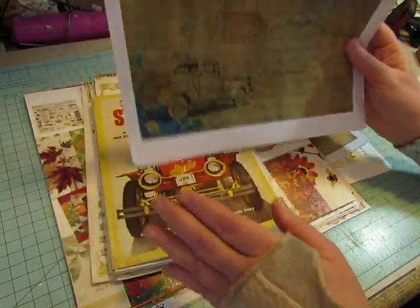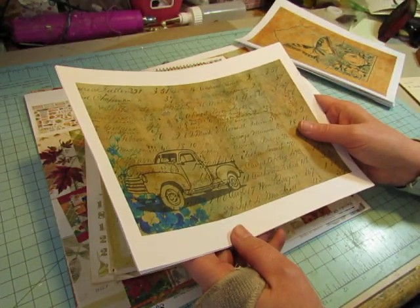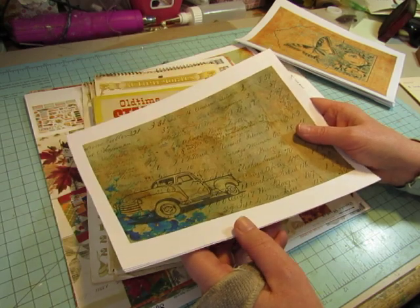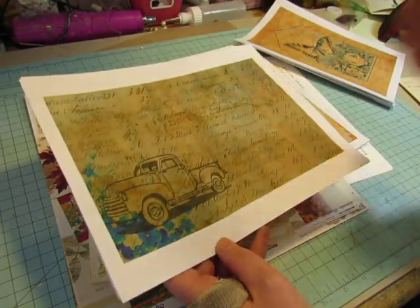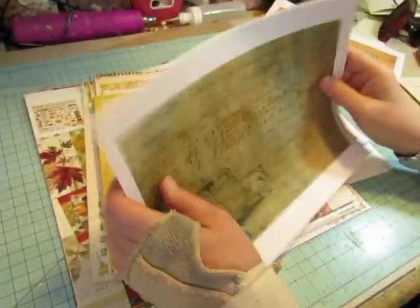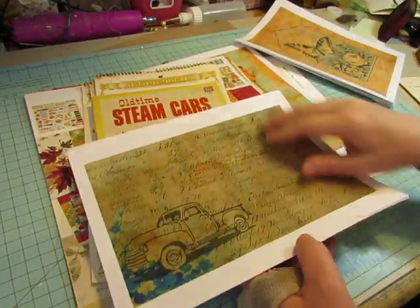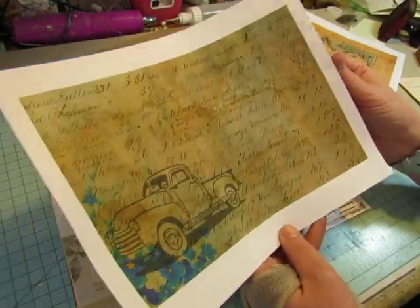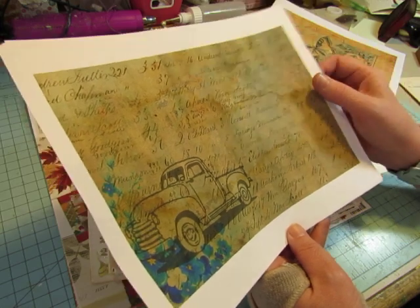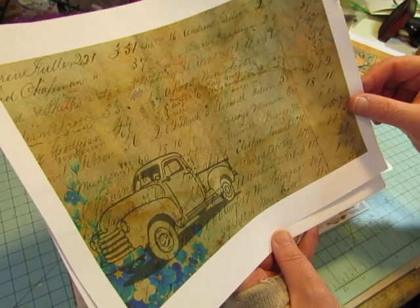And this one is called, I forgot the name of it. I thought it was Car Park, but it's not. Car Lane or something like that. But I do love these, and I have some things that I can make a journal to add to it. So I'll just show you the pages. I don't know when I'll get to the journal, but I wanted to show it to you.